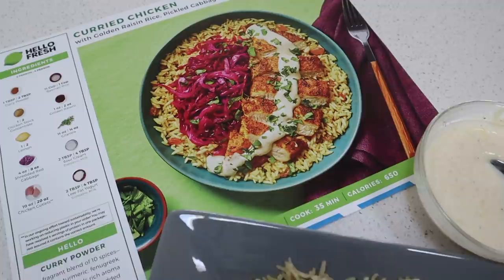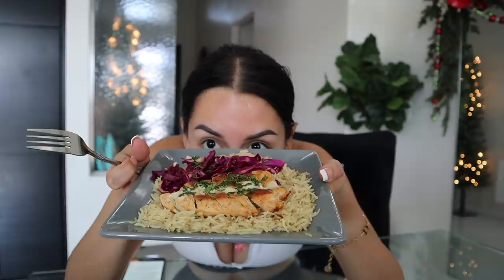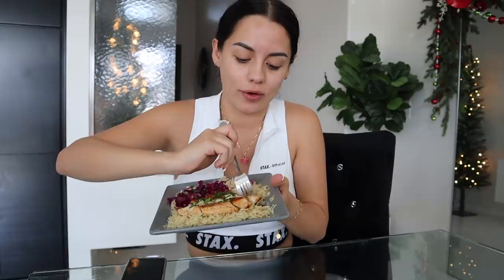My meal's ready, time to eat. Aww, I wish you guys could smell my kitchen right now. It smells so good. Oh, focus on the plate. Yum. Okay, I've never had this specific meal before, so I'm super excited.